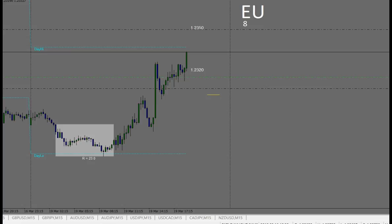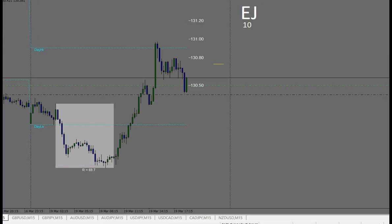There's been a few changes. I'm still in the Euro US dollar that I took, one of my first trades. I took that on this candle here. So I'm still in that. It's moving up quite nicely. I'll be locking in break even very soon on that.